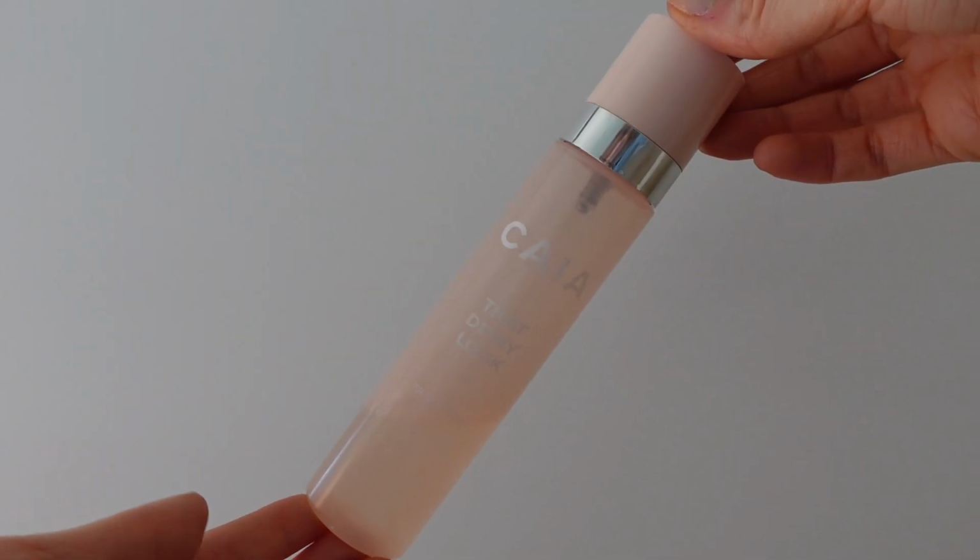So recently I saw a hack on TikTok on how to prevent your concealer from creasing. You should spray setting spray on your beauty blender and then use that as a powder. I have done that recently and my concealer doesn't crease, so that's a little trick for you to try out. For that, I am gonna use the Kaya That Dewy Look setting spray. So we're just gonna spray a little bit on the beauty blender and press it everywhere you put the concealer to set it in place.